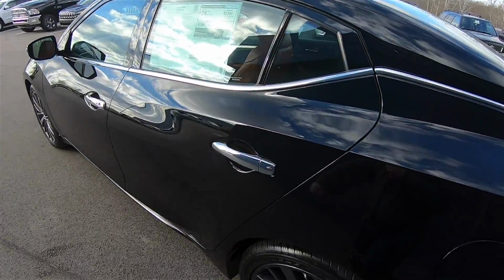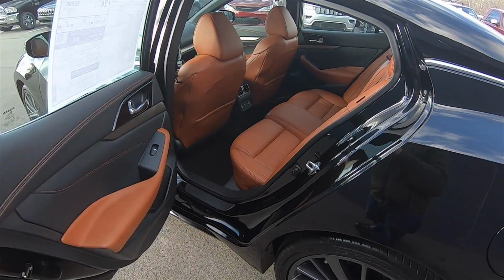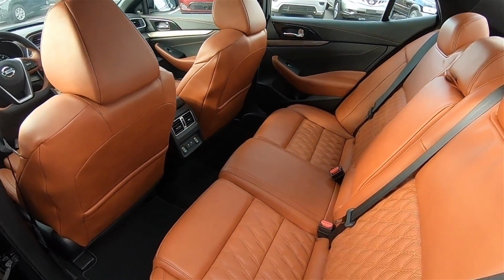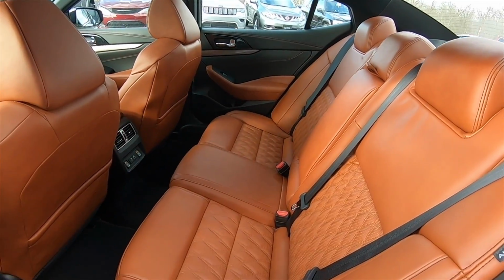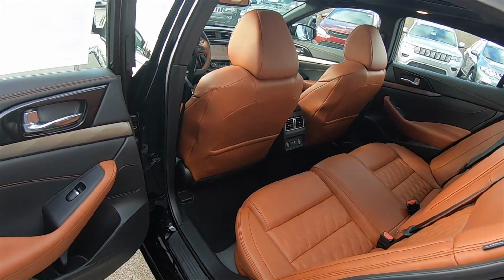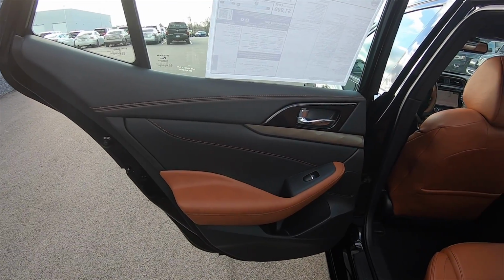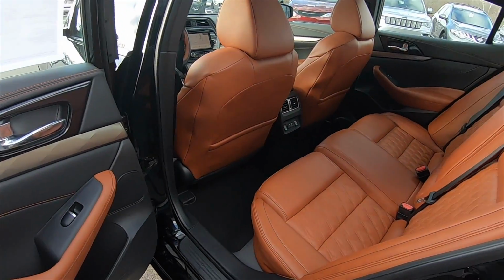Alright, let's take a look at the rear seat. Opening the wide rear opening doors reveals a very nice rear seat. It's just as nice as the front seats if you ask me. The seats are treated in the same semi-aniline leather interior. They feature the same diamond quilted accents. The door treatments are also the same with the matte bronze finishers. Accent stitching.